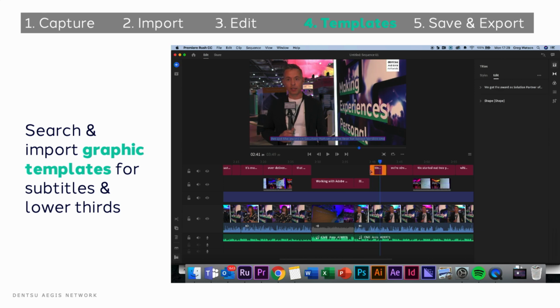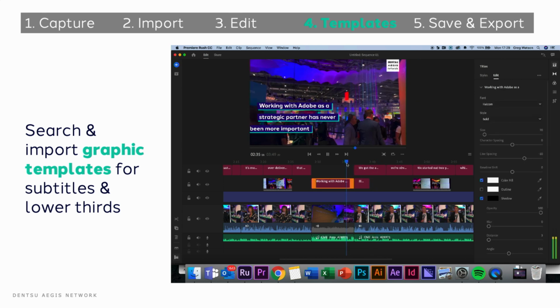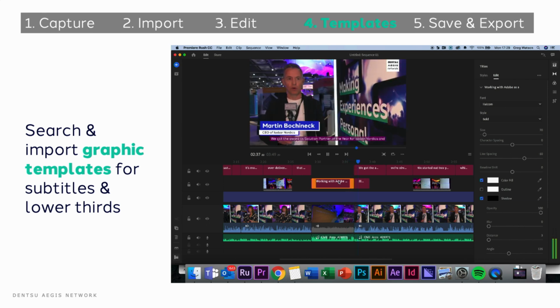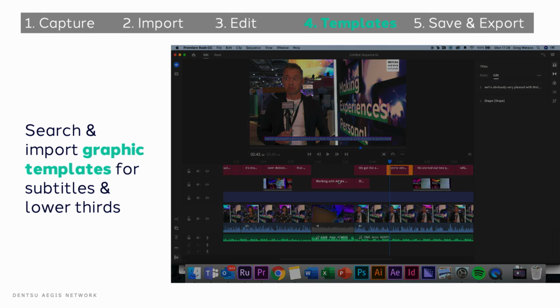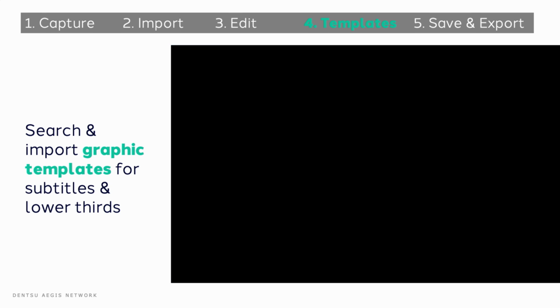Aegis Network. Again, with SRT files, these are very simple graphic templates. You can drag and drop in, double-click, type away. You don't have to worry with any of the fuss of any other panels and complicated bits. This is, again, about super simple video production.